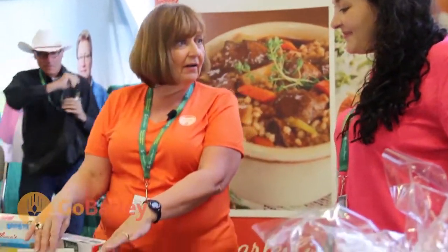What's really cool is barley is used in so many forms, isn't it, Shannon? In our cereals and in things like crackers. If you pick up any box of crackers in the grocery store, they all will have barley malt in them. And it's used as a sweetener. There'll be flakes in things like granola bars or just granola. And then the flour is wonderful.